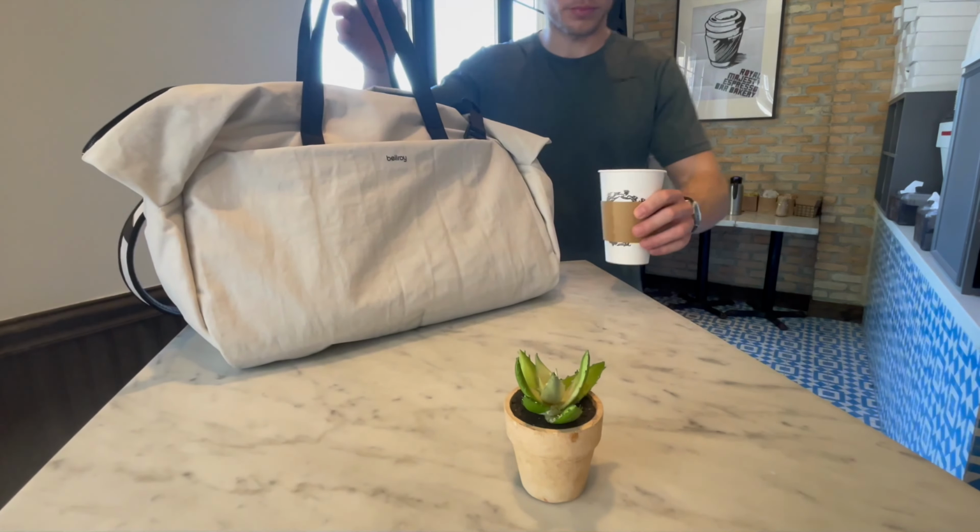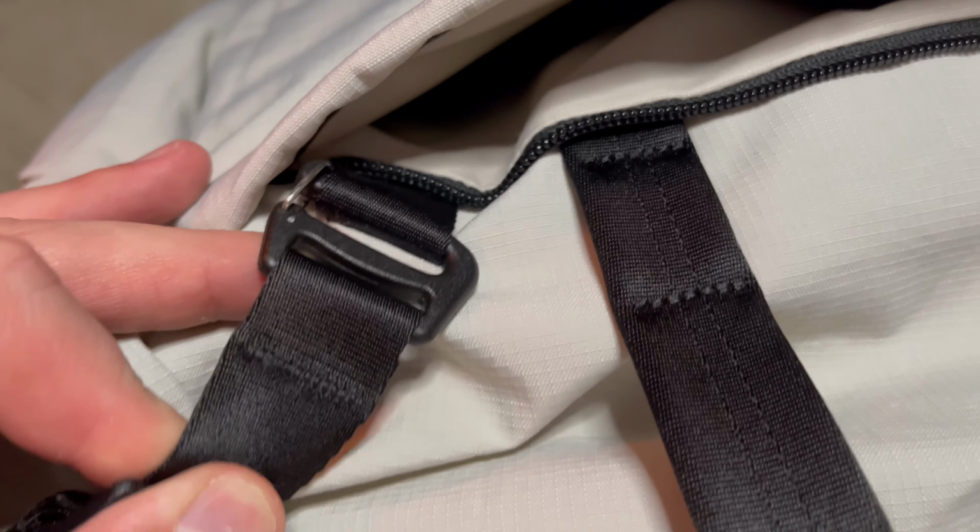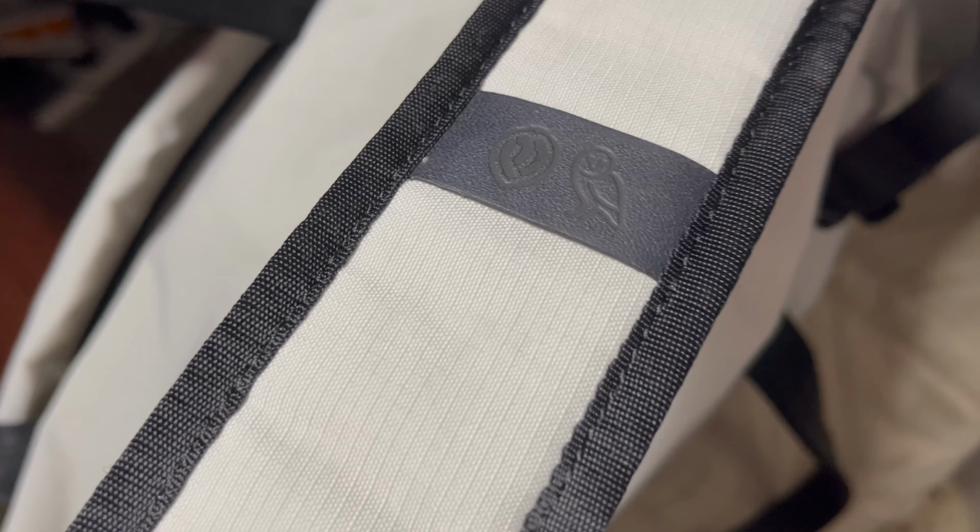As you're going to see here, it's hooked from either end of the bag that kind of latches in, and as you'll see, not a lot to work with in terms of padding or materials, just a thin little minor padding with that Patty Mills BELLROY collab logo there on a piece of leather.